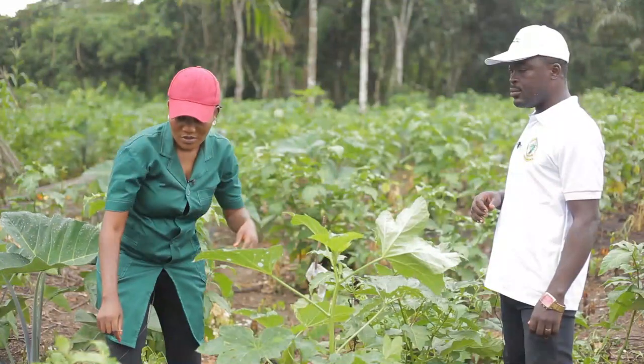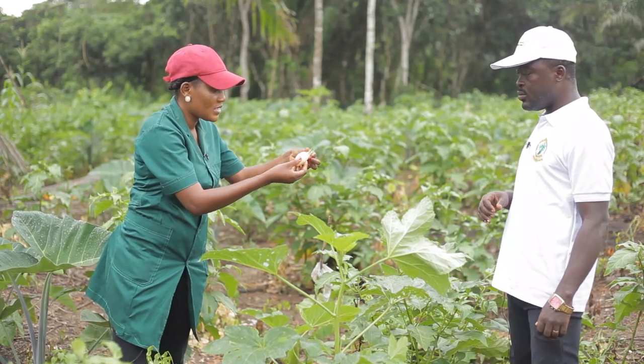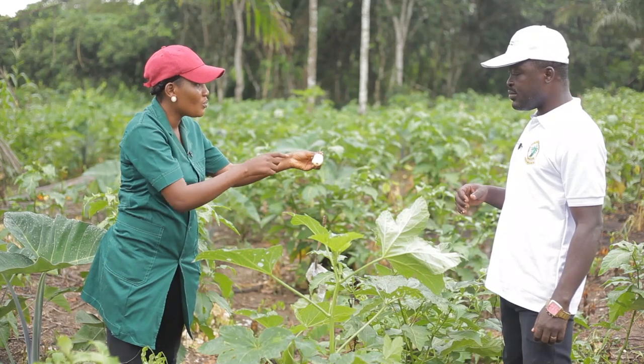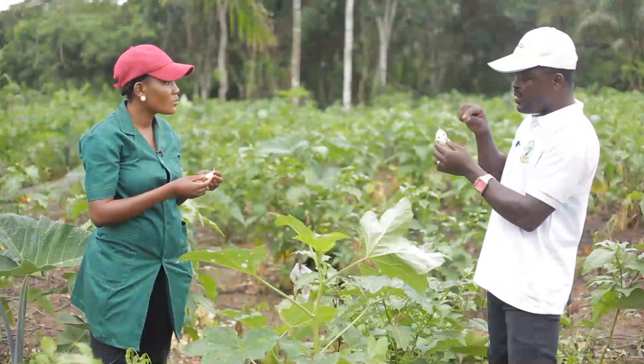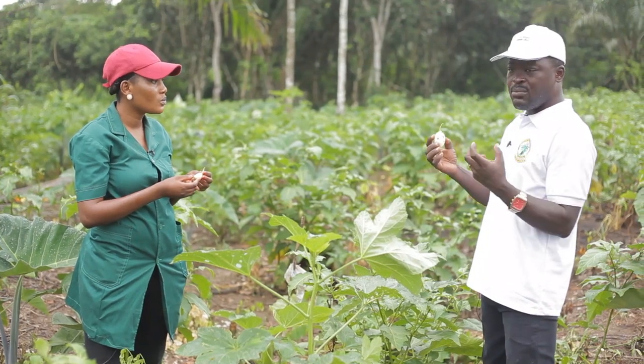So quickly, let me show you something. These two garden eggs, I see a lot of holes on them. What is the meaning of that? When you look at this critically, you see that there are some holes in them, and it's infestation of insects. One of the greatest challenges that vegetable farmers have is insect infestation. This one, if you take it to the market, you are not going to get a market for it. And it is a major challenge.